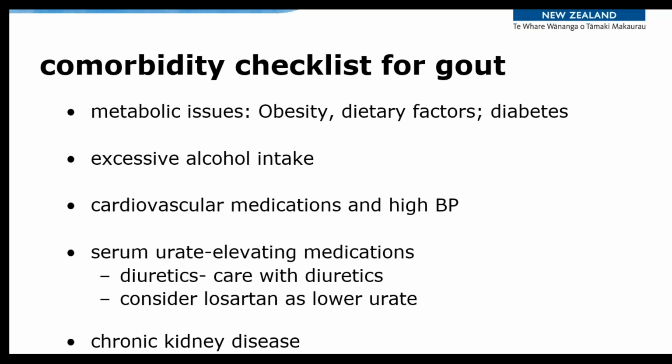The other situation is chronic kidney disease. Of course, that's going to make gout more of a problem. And of course, as people get older, their kidney function gets worse. By the time you're 70, essentially you're down to one kidney, and that means the uric acid gets higher.